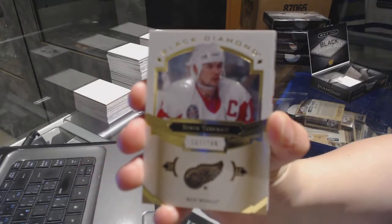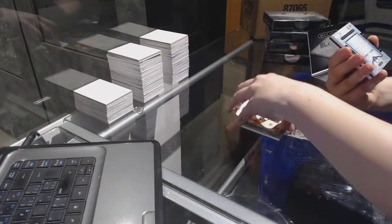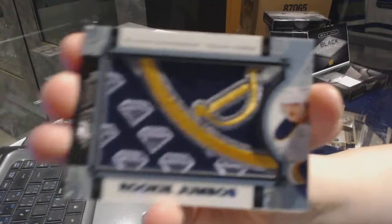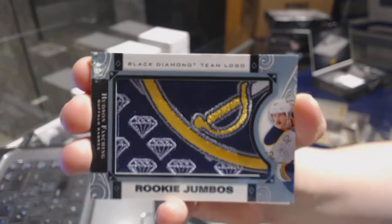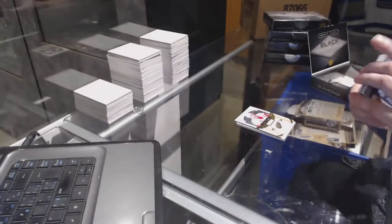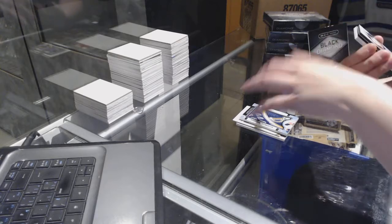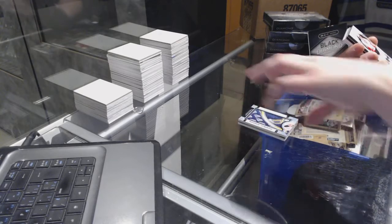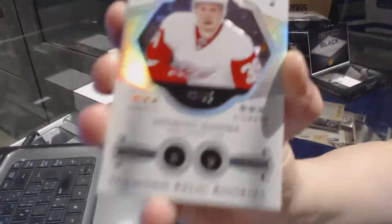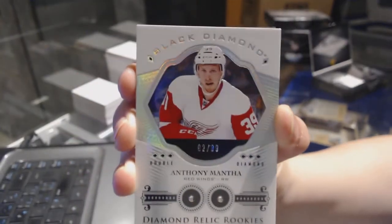/249 for the Detroit Red Wings, Steve Yzerman. We've got a rookie team logo jumbos for the Buffalo Sabres, Hudson Fashing. We've got a rookie dual diamond numbered 92/99 for the Detroit Red Wings, Anthony Mantha.